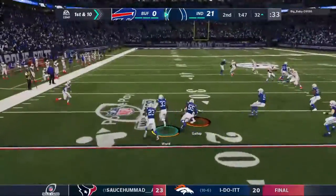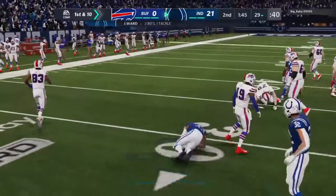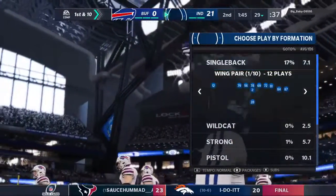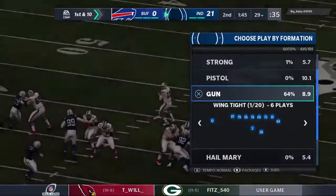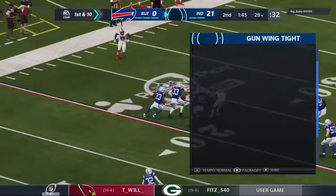And now here is another interception. Picked off by the former first-rounder Jimmy Ward. And he'll bring this one back to the 29. Now, I'm starting to wonder, Charles, if 5 interceptions, is that the last that we've seen of him?